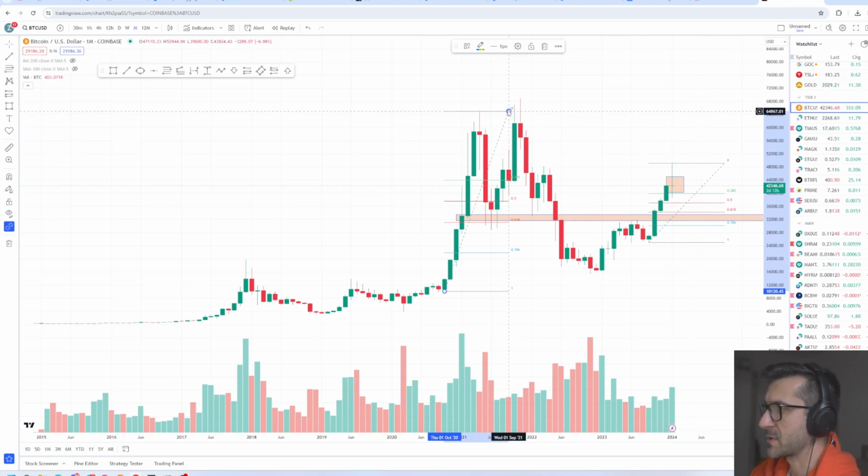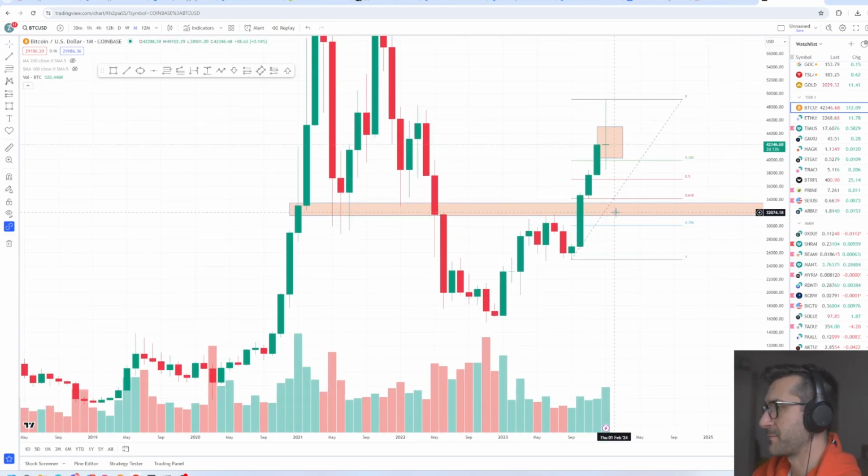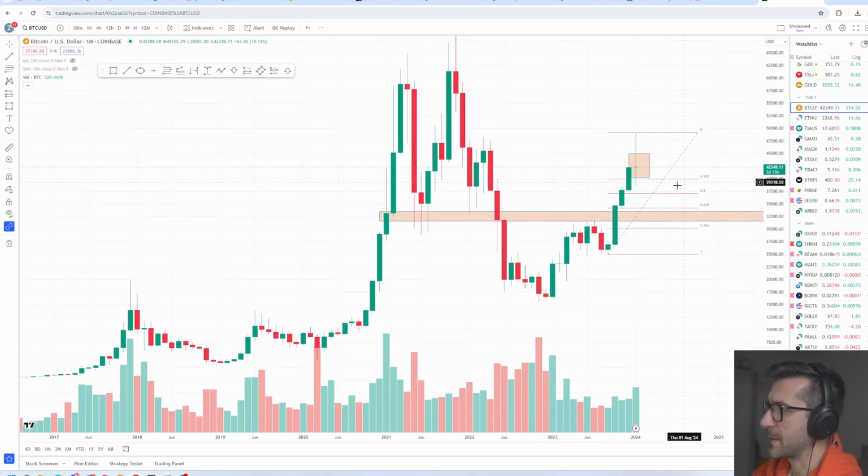However, as I mentioned, when a lot of people are looking at an area, we usually don't get to retest it. So maybe we fall under, maybe we stay above. We'll see. But honestly, I would love to buy here. But I'm also willing to buy a little bit higher. So don't just wait for the perfect entry if you decide to buy the dip.